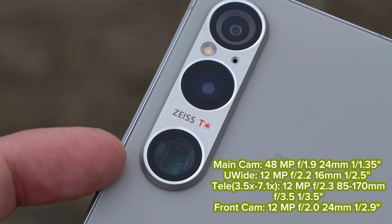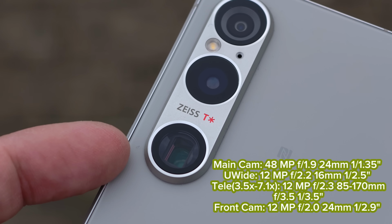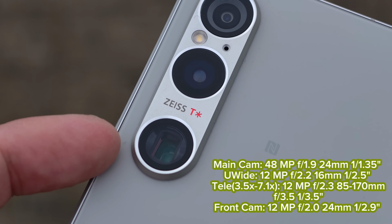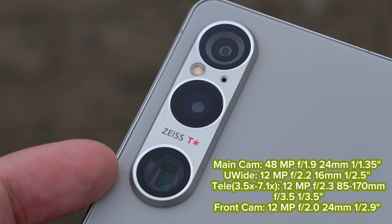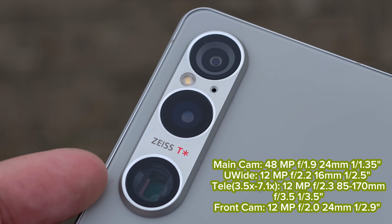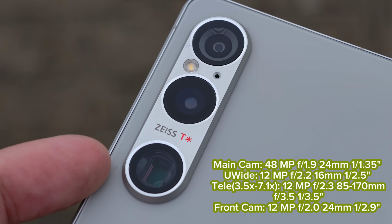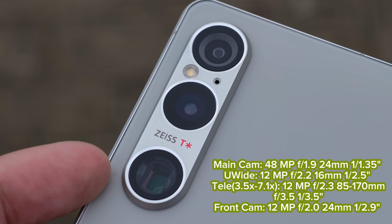But the major failure and downside here is that it's a really tiny and old sensor that they put in here, and this means even if you can zoom in optically so well, with this tiny sensor you will not get good photos. Only if you have very bright light will it not show you any noise, but otherwise even at ISO 200 it will show you noise.